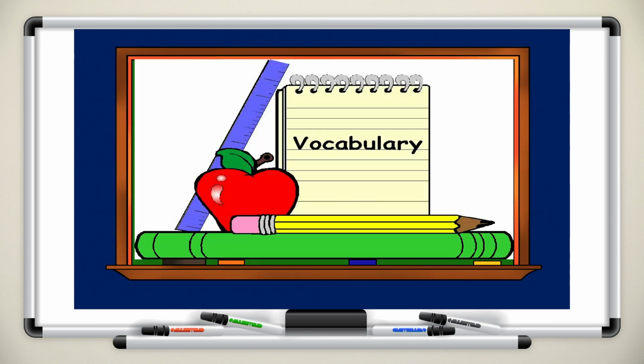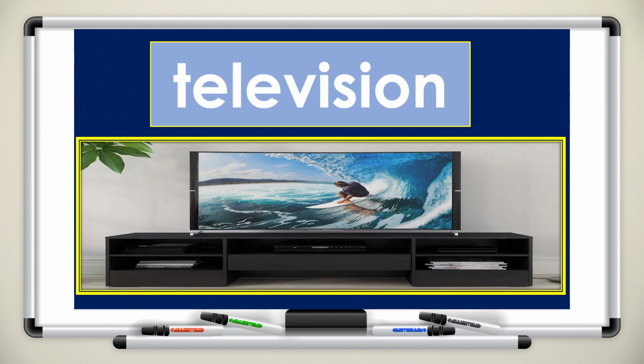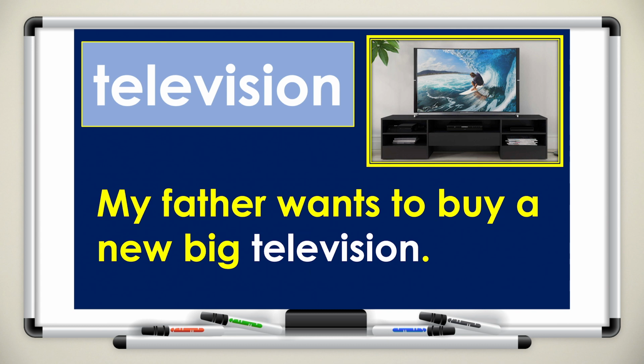Perfect. Now, let's move on to the vocabulary. Take a close look at the picture and try to read the word. Television. Excellent. One more time. Television. Great job. My father wants to buy a new big television.